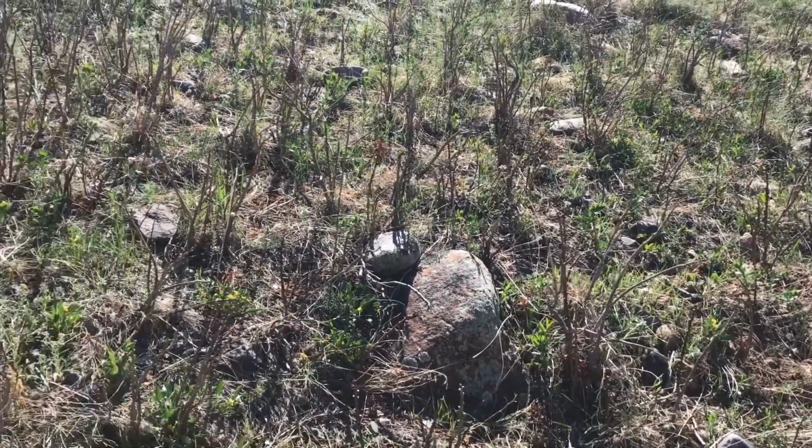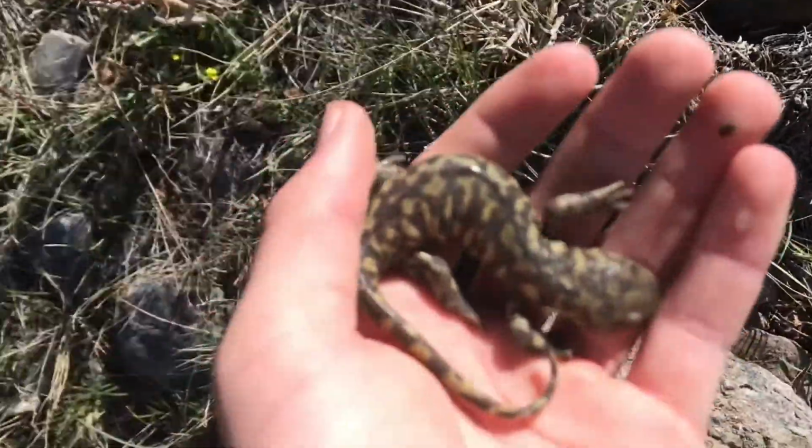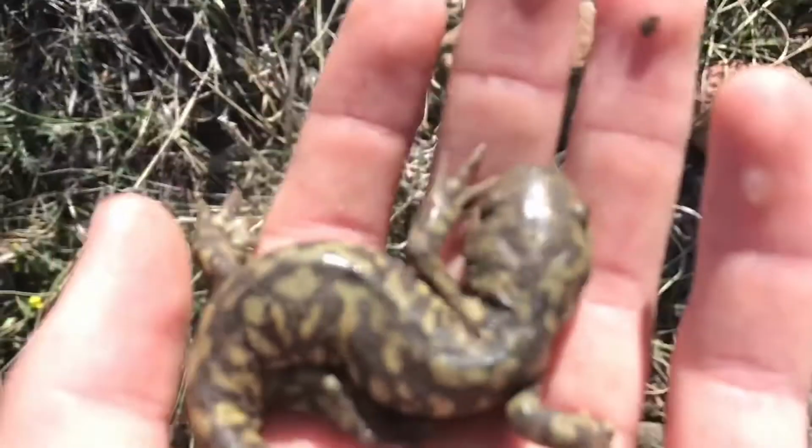All right, it is April 30th. I'm flipping this hillside right now, just looking for snakes. And I just flipped a tiger salamander under this rock. You can see it was just sitting in that little hole.